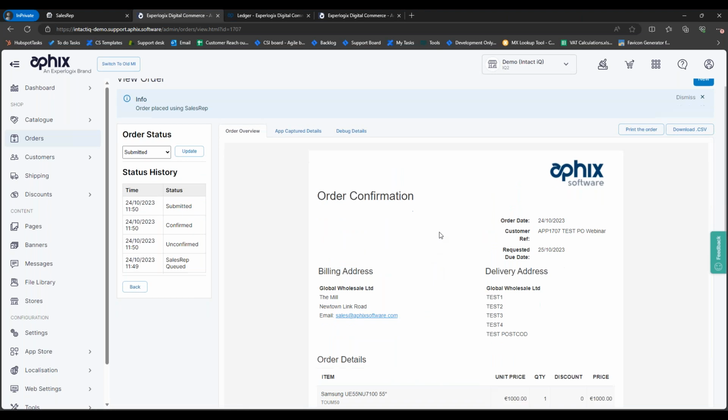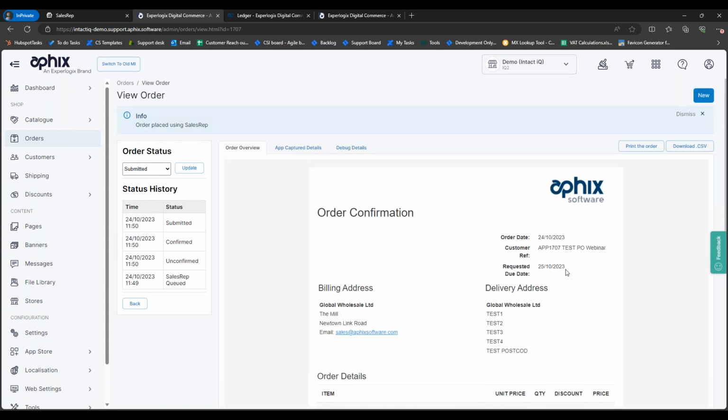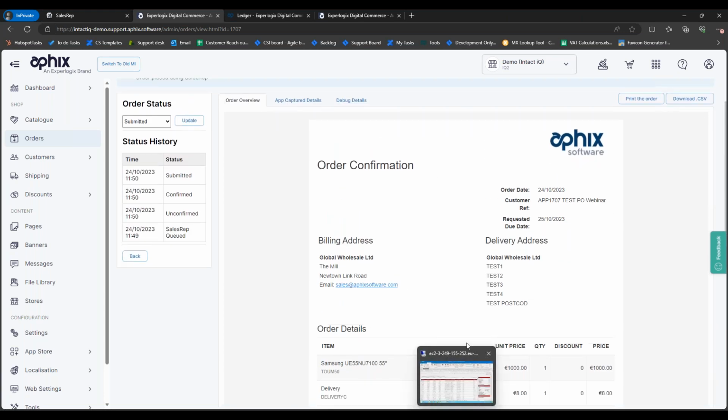So we can see that the order has passed in the television with the unit price of €1,000, the delivery charge. There's my signature. There is my PO, the requested date, and then there's my notes here, leave with the neighbors. So right now we're going to jump on to Intact IQ.